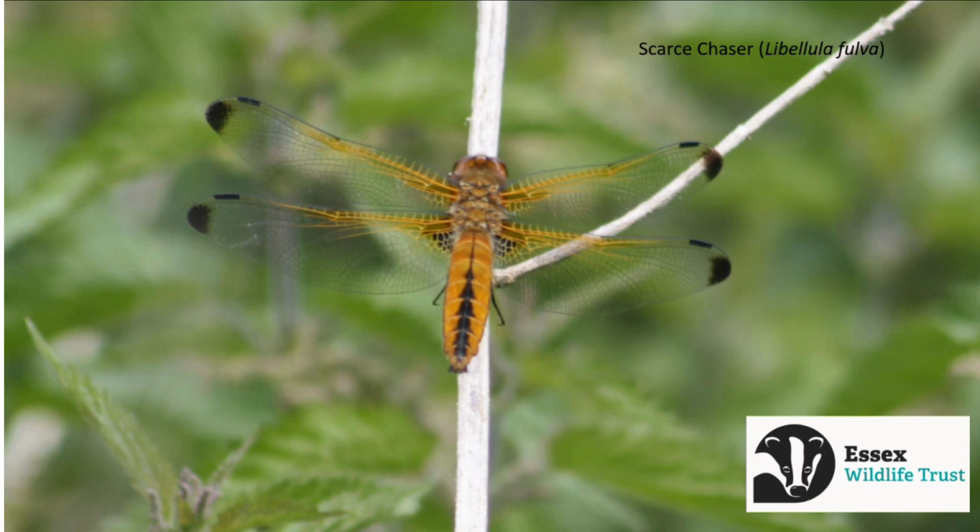And I think that the males are blue. They have quite a similar body pattern, a similar colour pattern to the black-tailed skimmer that we saw earlier, but hairier in the thorax and obviously slightly bulkier, with these dark wingtips.